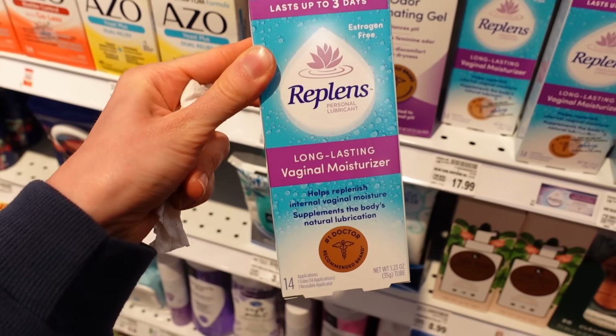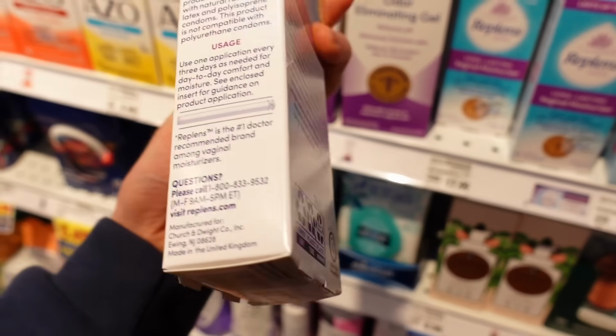Now, when it comes to dryness of the vaginal mucosa, that can certainly happen around and with menopause. Replens is a moisturizer for that area.